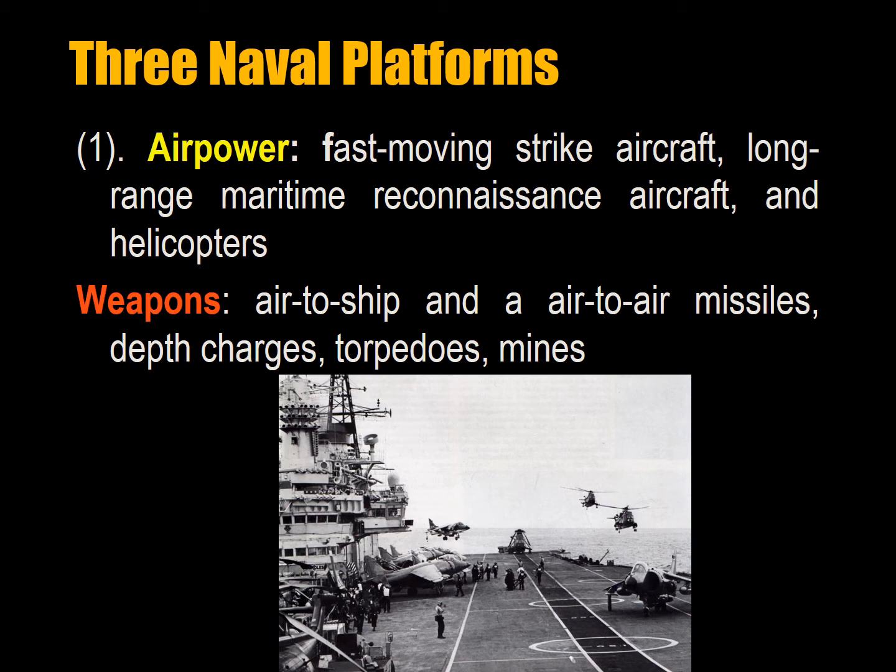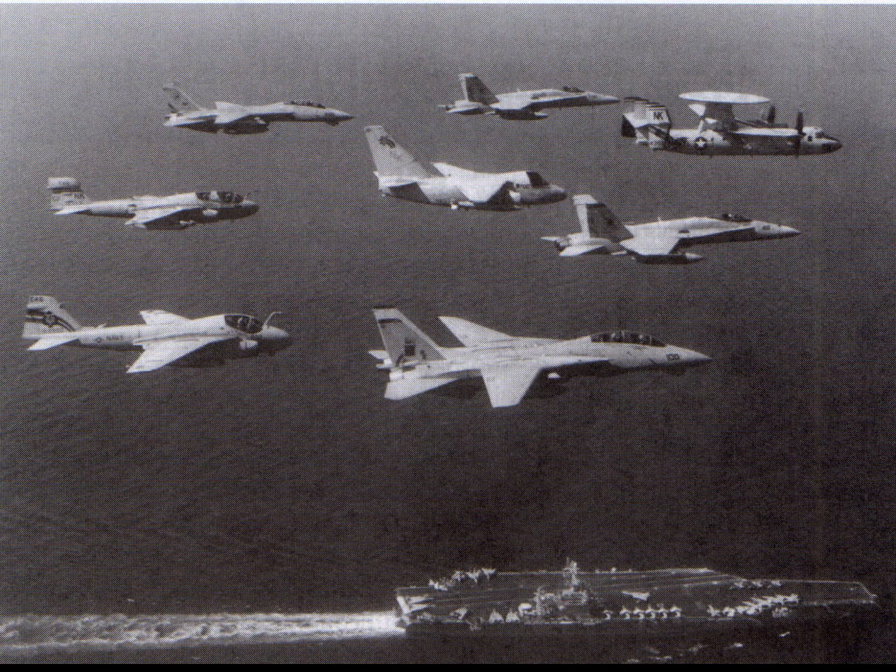Here you can see the deck of a British aircraft carrier. These are some of the aircraft of a 1980s era U.S. aircraft carrier. Starting on the far right, you have an aircraft with a radar on top. That's the E-2C, the most valuable aircraft on an aircraft carrier, because this radar allows the aircraft carrier to see at a great distance without disclosing the exact location of the aircraft carrier.